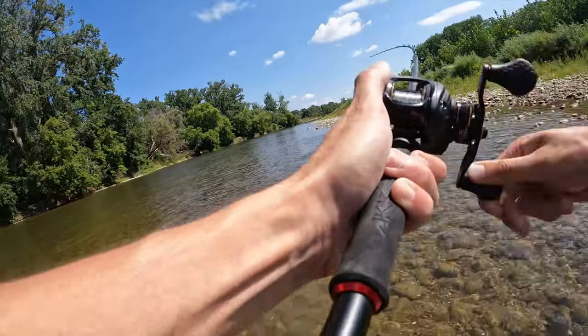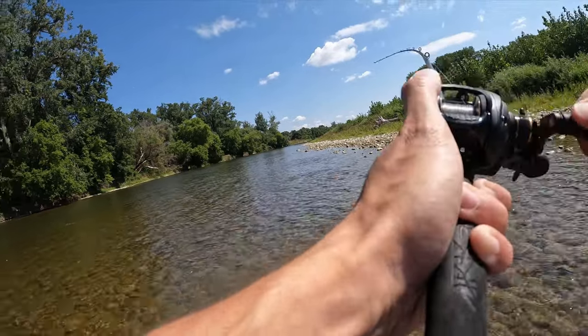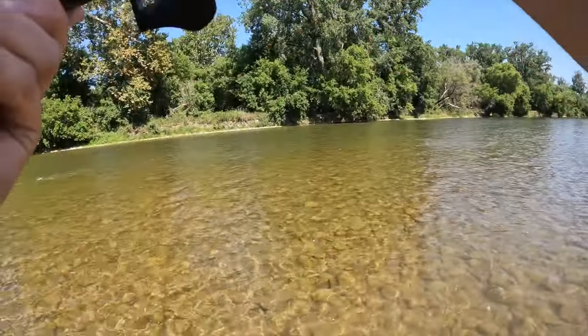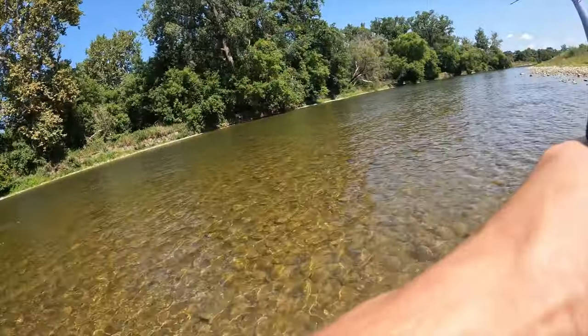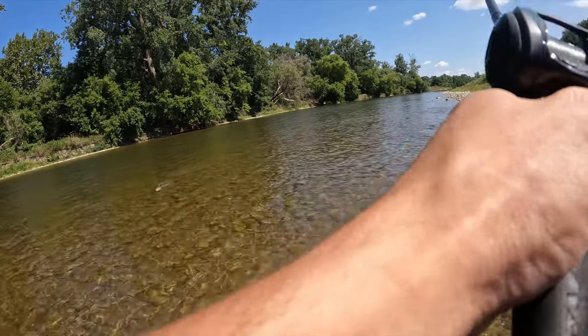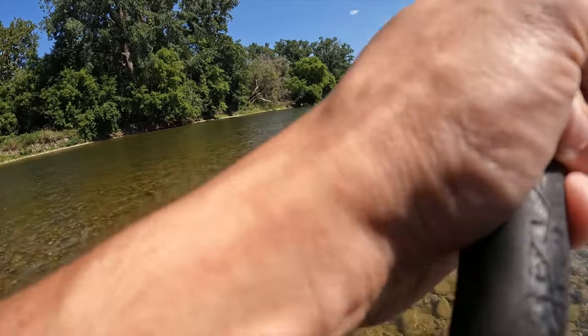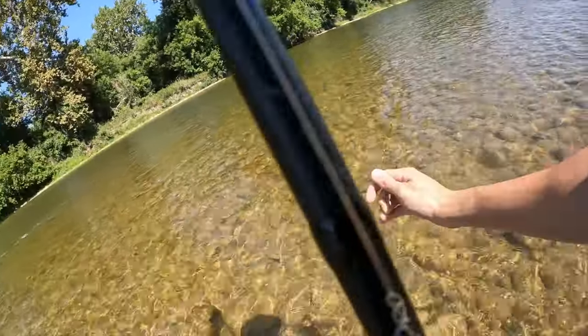Hooked onto a fish here, guys. I wasn't recording. Not sure what this is. Looks like a bass. Basically, we're just hitting this riffle here. It looks like another smallie. Nice. It's really fighting. I'll take a smallie any day of the week. Let's go.